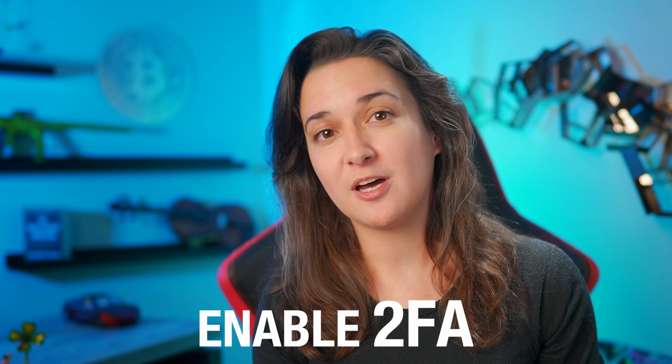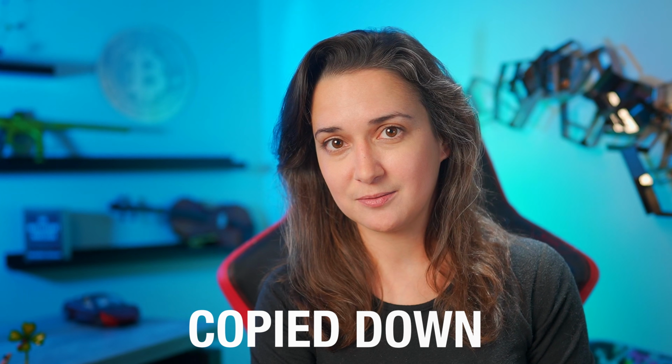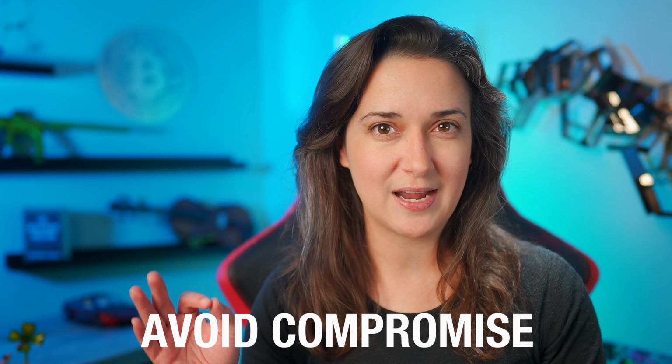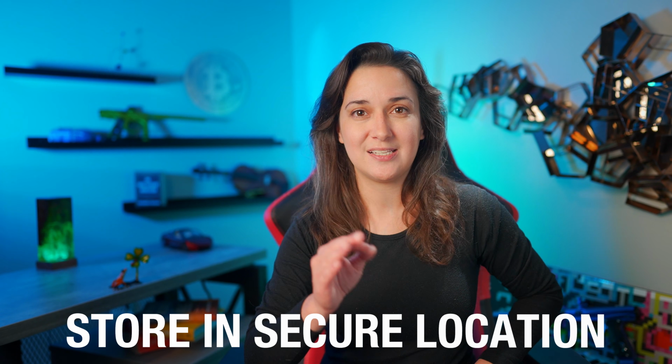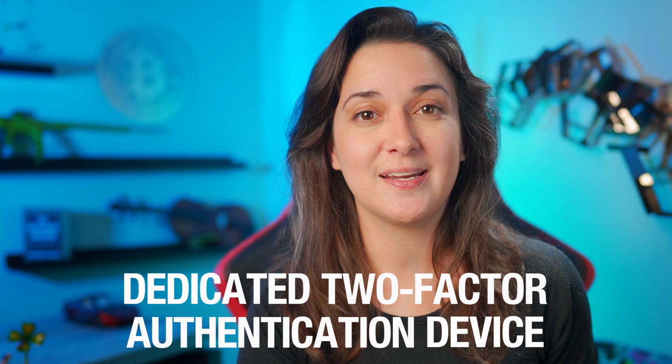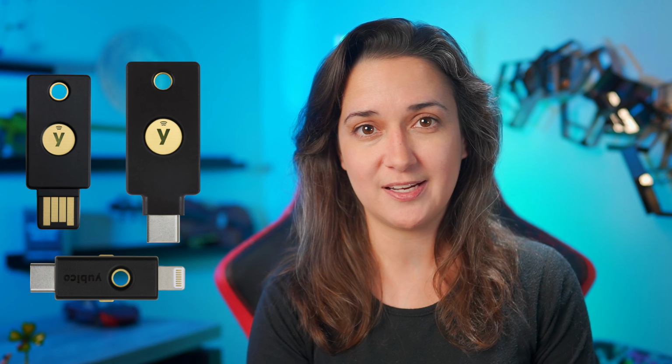So make sure when you enable 2FA and set it up with Authy or Google Authenticator that the backup codes they provide are copied down, preferably on paper or a device not connected to the internet, to avoid them being compromised if the device was ever hacked, and make sure everything is stored in a secure location in case you ever need to restore access to your account if your phone with the 2FA app is lost, stolen, broken, or similar. Or for more protection, you can choose to use a dedicated two-factor authentication hardware device like YubiKey.